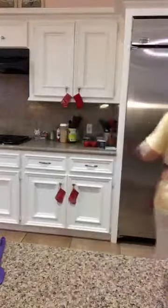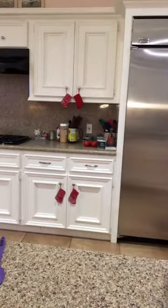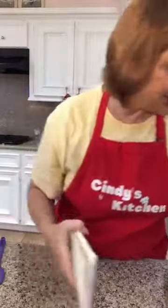I'm going to be using, if I can find it, here we go, puff pastry dough. So you know what these look like, right? They come 2 in a pack. I had these out and they were getting a little soft, so I put them back in the fridgie. And so the first thing I'm going to do is roll this out just a little bit.